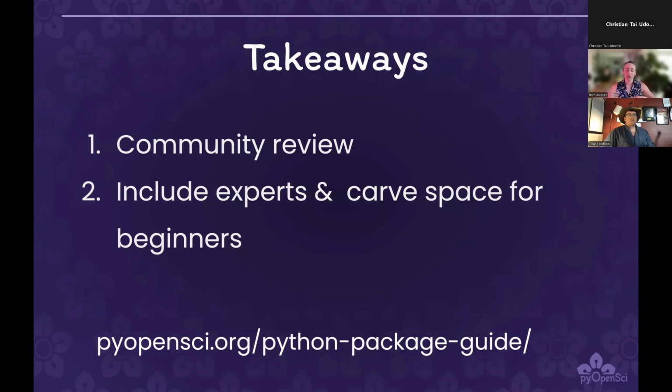We're working towards a slightly more standard approach in the packaging ecosystem and a much less confusing space for scientists to navigate, while also carving out space for people that are newer to packaging to be involved, and for scientists to be involved, even if they're not packaging experts. And then there's a URL here for our packaging guide if you want to check that out as well.